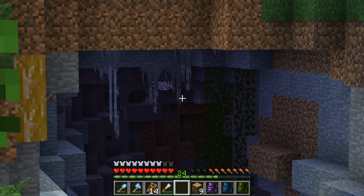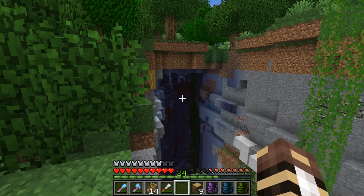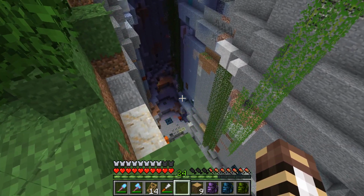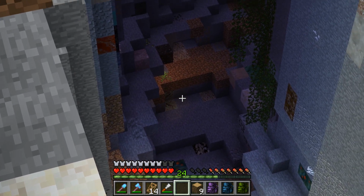Look at that. Beautiful stalactites over there. There's even some stalagmites in the very back corner. Oh my gosh, this is gorgeous. I haven't been caving in months. Oh, this is everything I ever wanted. Look, there's even some glow shrooms down there, and there's a whole bunch of fossils.